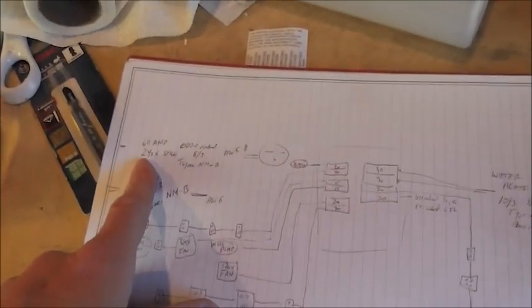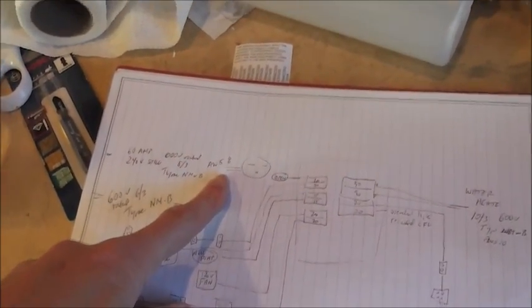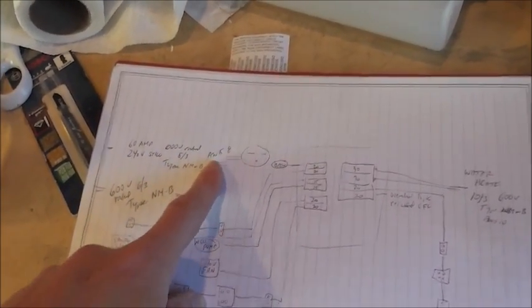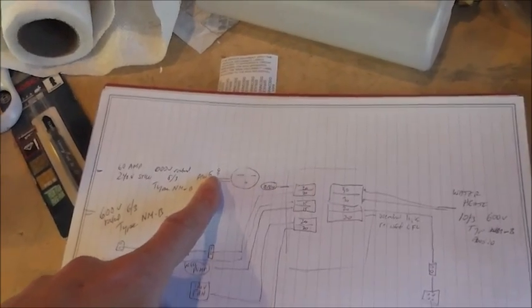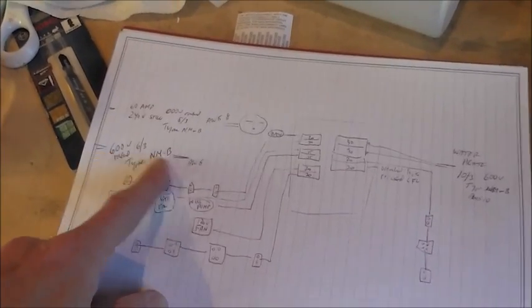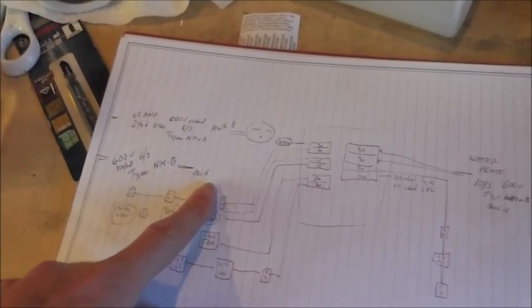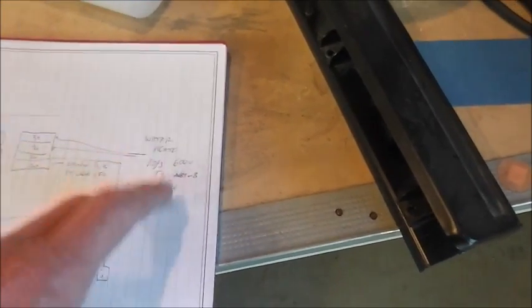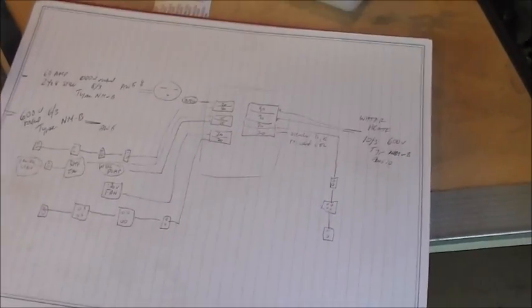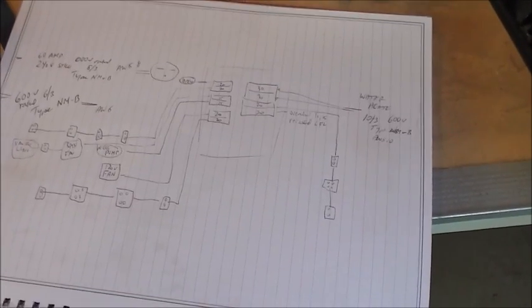Then the big feed to the still, 60 amp 240 volt, is number 8 wire gauge. Then we have the feed to the circuit breaker panel, 6 gauge. And then our water heater, 10/3, 600 volt rated. So we're all good to go there. All we have to do is get this drawn out properly on paper, and we are good to go to submit a new load diagram.